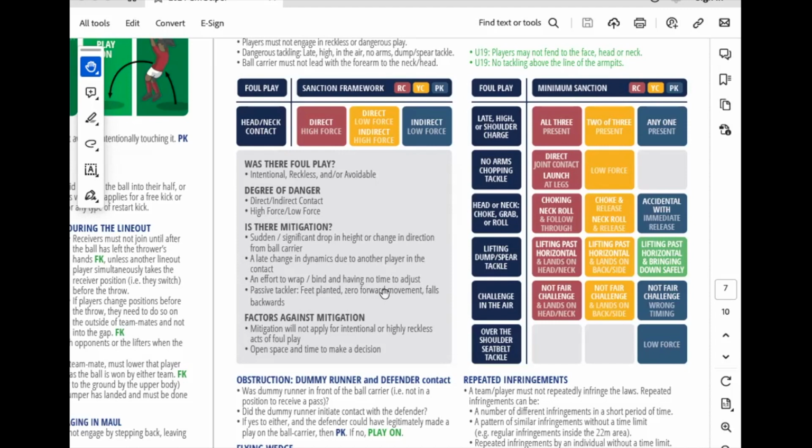Mitigating factors, really what a mitigating factor is will take you from where your first two are, the head contact, foul play, degree of danger, and it can mitigate you down only one step, like say a red card to a yellow to a penalty kick, never two degrees of mitigating factors.